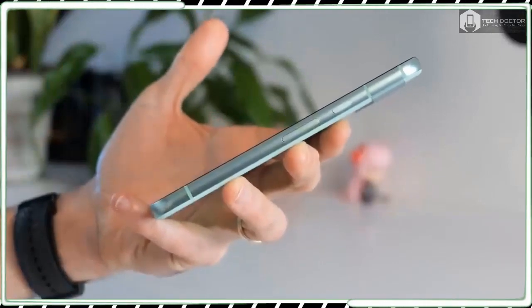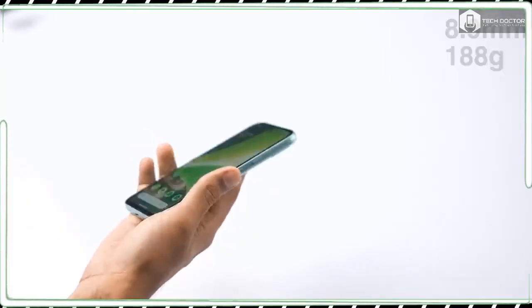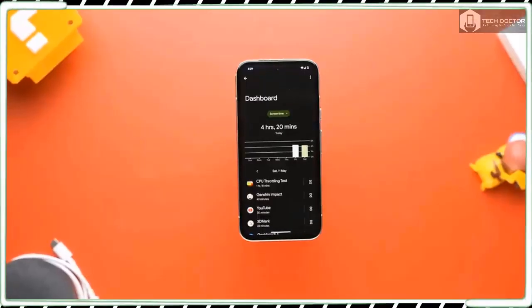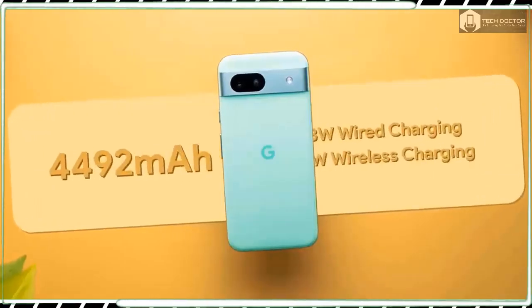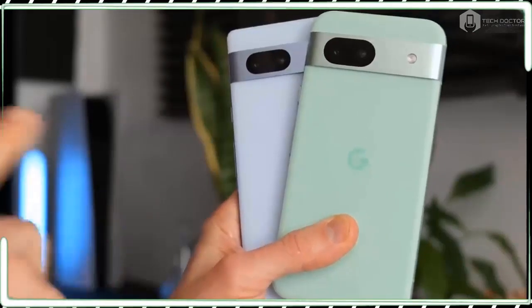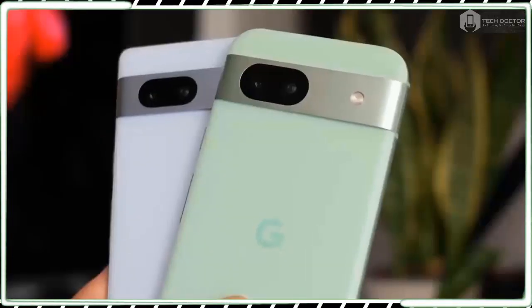When it comes to the stuff I use my phone for, the 6.1-inch Actua display gets the job done. The OLED panel offers wide viewing angles that don't distort the screen in any way, while its rich and vibrant color palette makes watching trailers like Furiosa such a visual feast to the eyes.